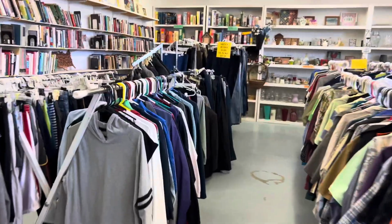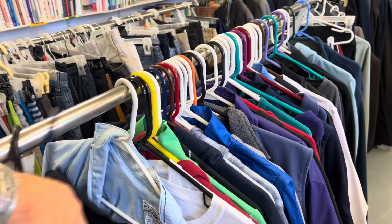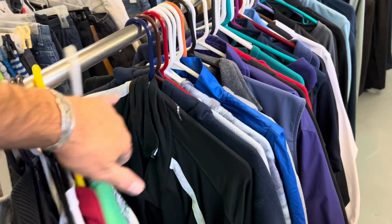All right, as you can see, this is a smaller thrift store, but I always come in and burn through most of the shirts and the pants, and then I'll go visit with the ladies that manage it, see if they got anything worth grabbing.